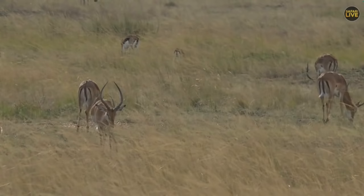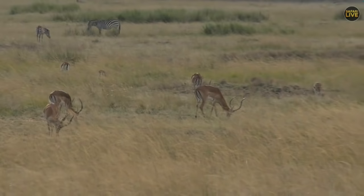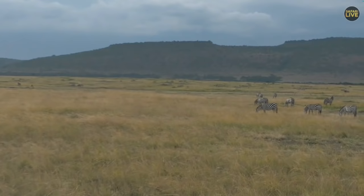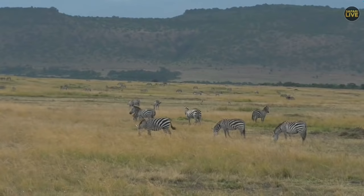Obviously, the winters are quite dire. In the Sabi Sand of South Africa, there's very little food around, and you don't really want to have any youngsters about when you don't have lots of food and water. But here, this is the land of plenty, basically. And it's stunning. Now, we're slowly starting to see all the zebras arrive, which is quite nice.